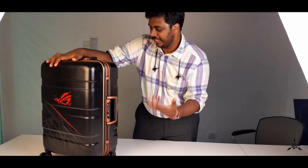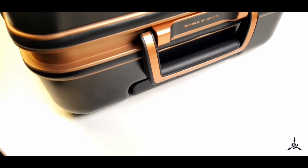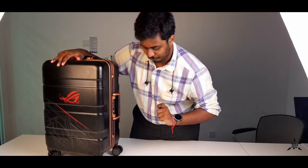It has the gamer accent to it, and the best part, my personal favorite, is definitely the black finish with the bronze accent on it. So this definitely looks beautiful.